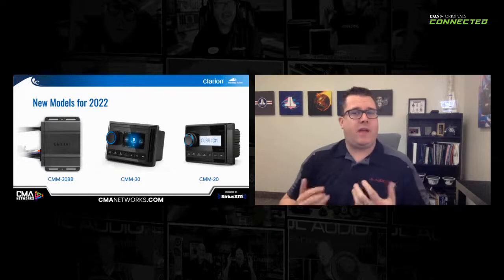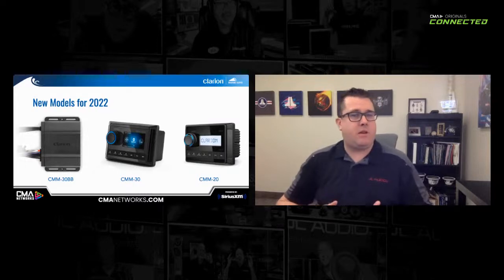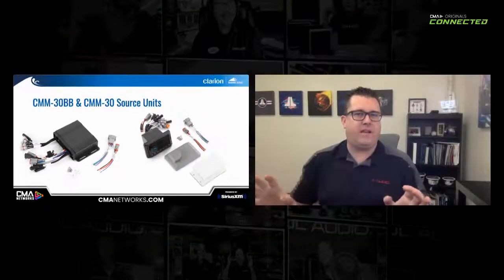And the three new models we have for 2022 are sleek and completely packed with features. That's the CMM30BB, which is a black box unit, the CMM30, and then the CMM20. So let's start by talking about the CMM30 family of source units. The reason I'm going to talk about them at the same time is that, other than the physical display and controls on the CMM30, they're identical.